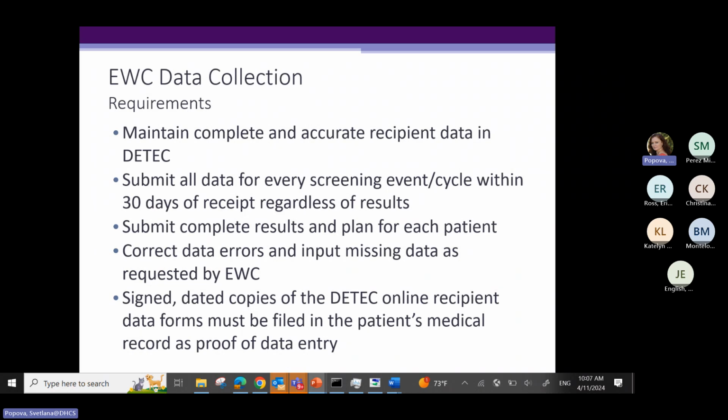So if there are any errors generated by DETEC, if something was not entered accurately and some data does not correspond with the other data entered for this patient, DETEC will flag it. And our colleagues in EDM, which is the data management unit, will send the report to you with all these errors, if there are any. Sometimes there might be none, but sometimes there can be a few, and you would need to contact the providers in a timely manner to make sure that those errors have been fixed.